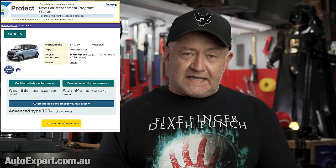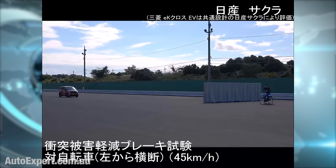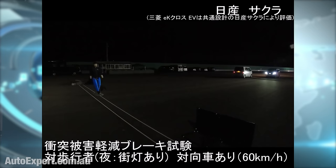I'm just going to talk you through this next bit because it's kind of important. These are excerpts from the official 2022 JNCAP test of the Runt. This is the EV version of the Runt, right? The one Mal has here, the EKX EV, or rhymes with. We see here the Runt braking automatically for a fake cyclist. Actually, it's doing it twice. Make that three times, dude. The same thing with a fake pedestrian. And also a fake child pedestrian. And a fake pedestrian at night.